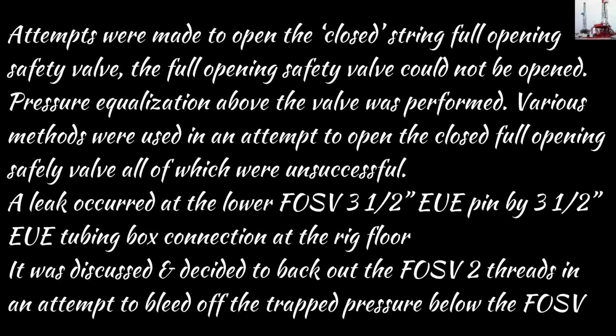A leak occurred at the low FOSV 3.5 EUE pin by 3.5 EUE tubing box connection at the rig floor. It was discussed and decided to back out the full opening safety valve 2 threads in an attempt to bleed off the trapped pressure below the full opening safety valve.